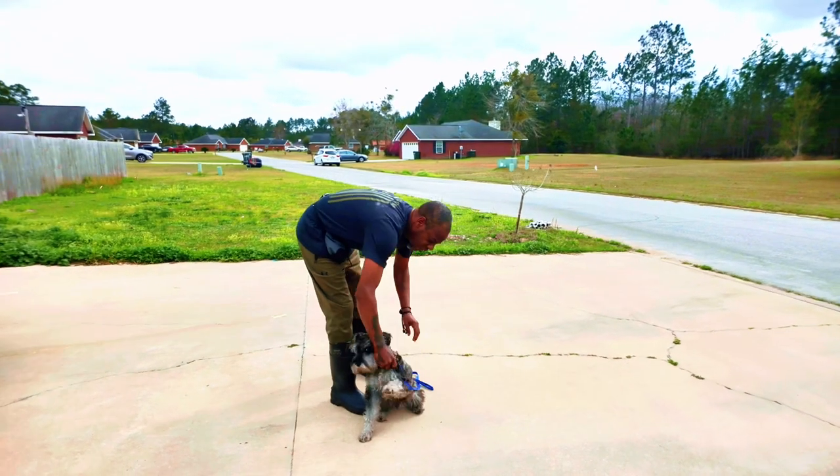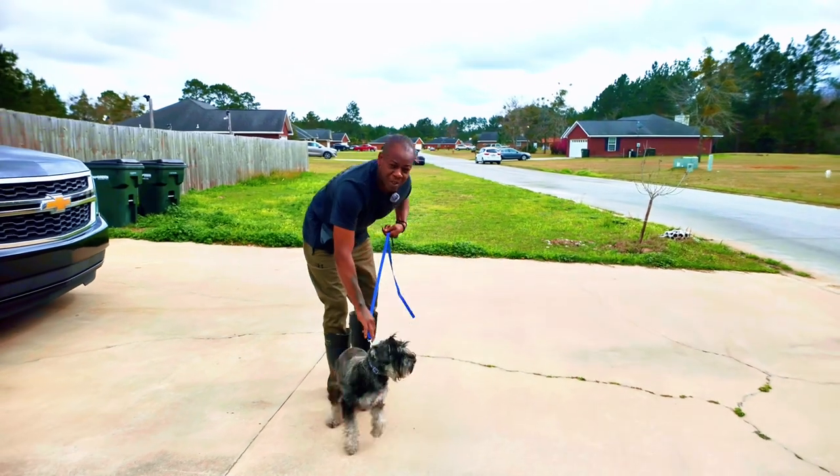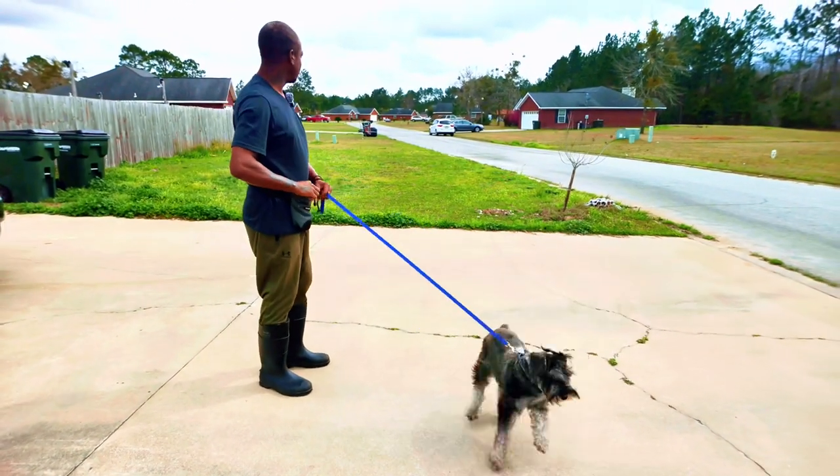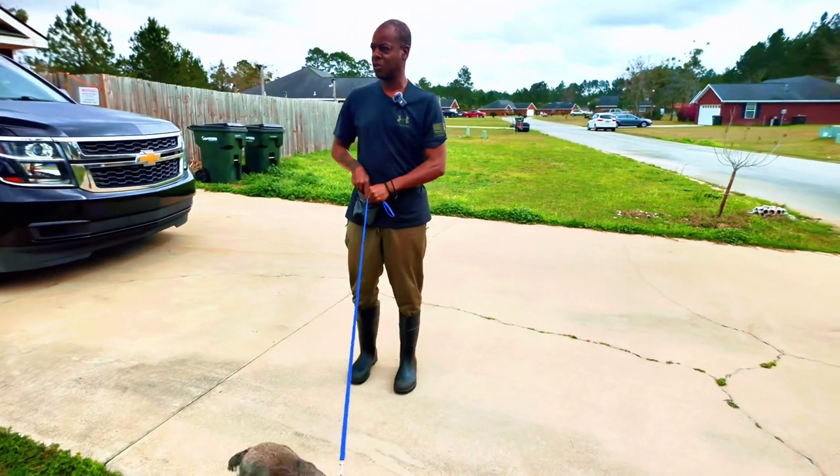What's going on, Louie? Come here, Louie. All right. This is Louie. He is a miniature schnauzer. He just arrived for training. And what we're going to do is start teaching Louie the basics.